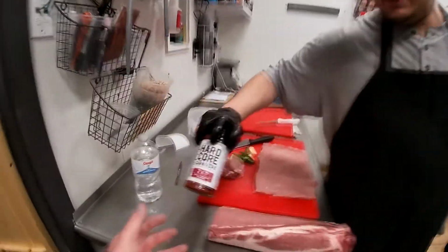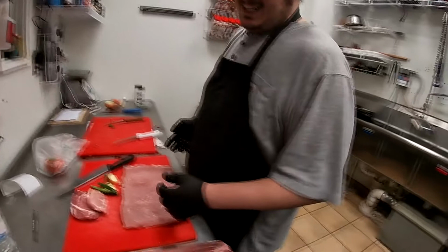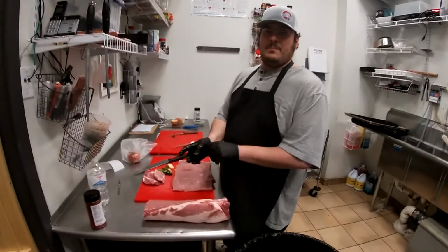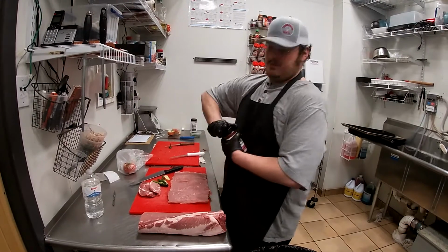Ooh. Right here. Hardcore carnivore. That red describes every man in America that enjoys eating steaks and burgers. Gonna do it hardcore carnivore, wrap it up in bacon, and smoke it at 225 for 3 hours tonight when I get off work. Nice.